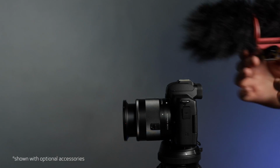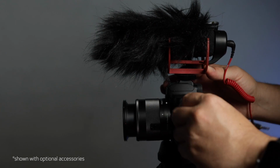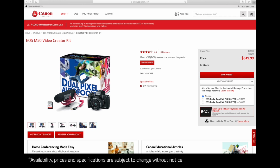We recommend using accessories like lights, microphones, and tripods in addition to your Canon camera for amazing results. The EOS M50 has a mic in, which allows you to plug in an external microphone to record great audio. Canon even offers a few different video creator kits. One of them is with the EOS M50 that bundles cool accessories with the camera to help you create vlogs that not only look great, but sound great too.